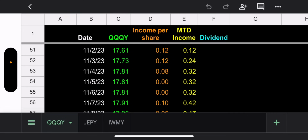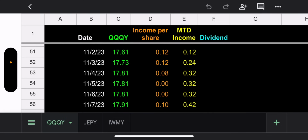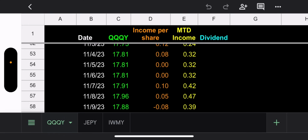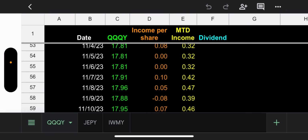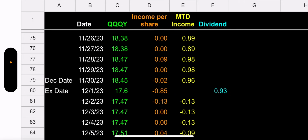So that just shows the power of this weapon here. We'll call it the weapon. It's an ETF, obviously. So let's scroll through to the next declaration date, the December date. 96 cents, amazing. So in 1 month, they made 96 cents per share.